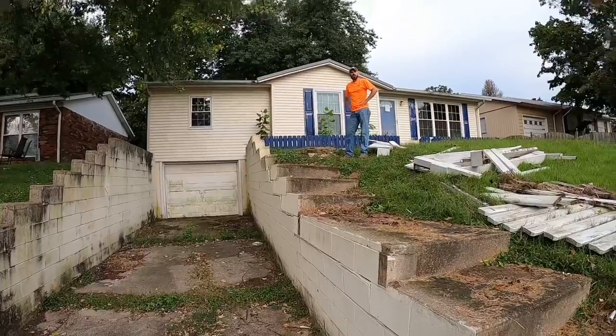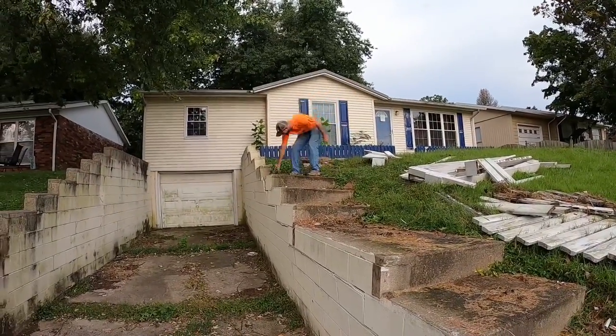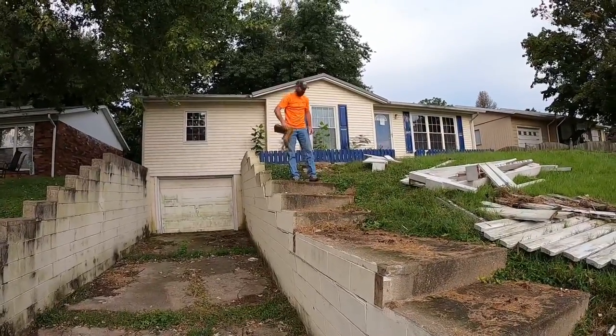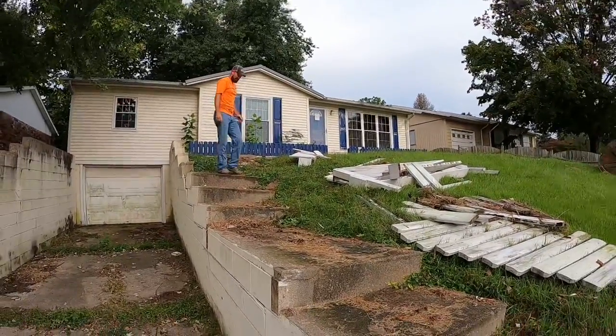Hey, we're going to save the fish pond, right? No. There's a fish pond right up on top of that hill somewhere. Look at that cute little guy. It's adorable. All right, you ready to tear something up? I'm ready. Let's do it.